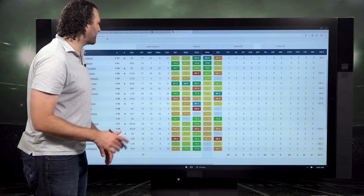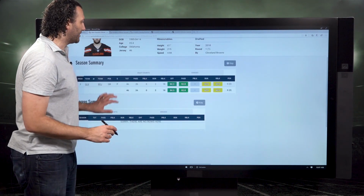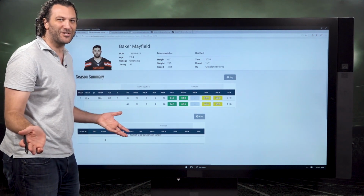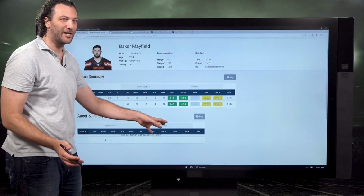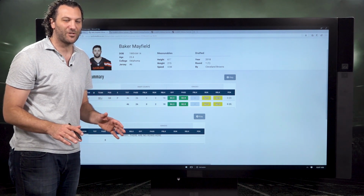So that's the type of stuff you guys can do with premium stats. We'll finish up with looking at Baker Mayfield in that player page. There he is. There's his career so far. 84.3, the number 1 quarterback on the PFF draft board. Off to a great start with his career.